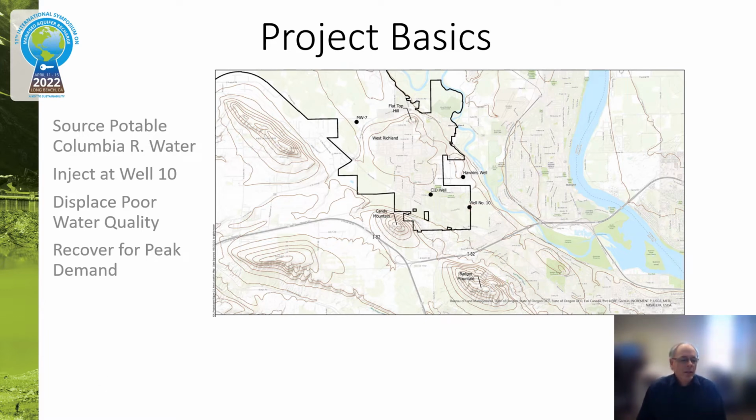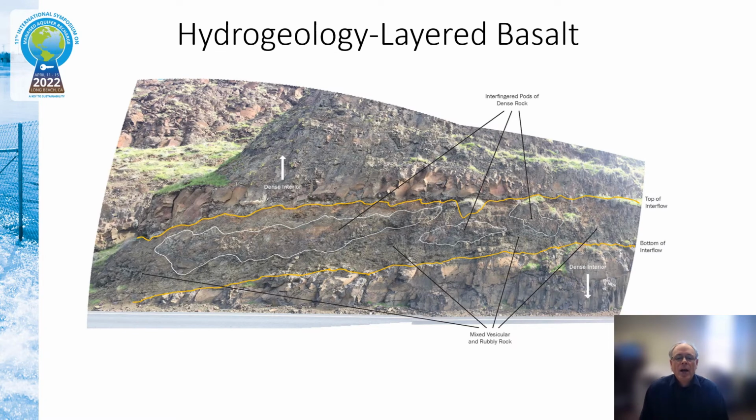Looking at the regional hydrogeology, the Columbia River Plateau Aquifer System is essentially made up of a bunch of planar tabular layers of basalt and occasionally sediments, where the basalt consists of alternating layers of dense basalt flow interior and rubbly vesicular, what was referred to as interflow zone basalts, basically the tops and bottoms of basalt flows. And then again, another layer of dense basalt rock.